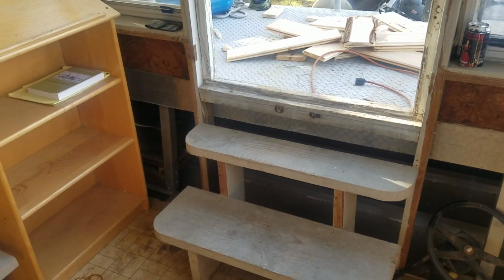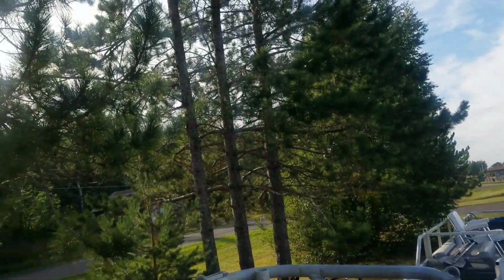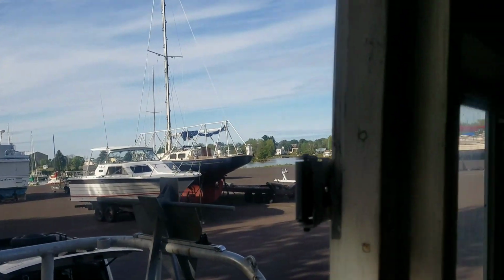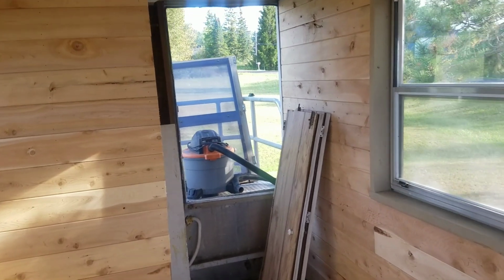So, let's see, what else am I going to do? I got to, of course, pull all that junk wiring out. And I was hoping to get to this today, but I'm kind of out of time. I'm going to pull these lights off the corners and make it look even more like Grandma's house, along with the vinyl siding.